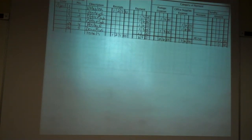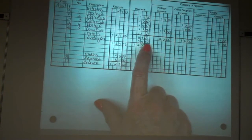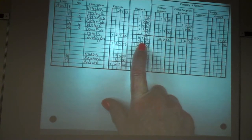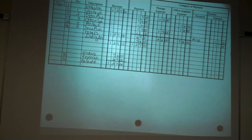When we count in that petty cash, and that's what the next little section is right there, here's our 125. When we counted, we had $56 left in the petty cash. Is that what you're showing that we should have left? I labeled it ending balance. I just assumed that we had the right number there. I subtracted the 69 from the 125, and I got 56. That's what we should have left in the box.